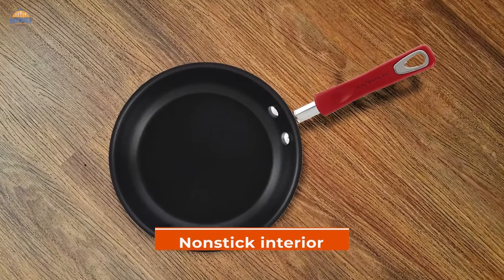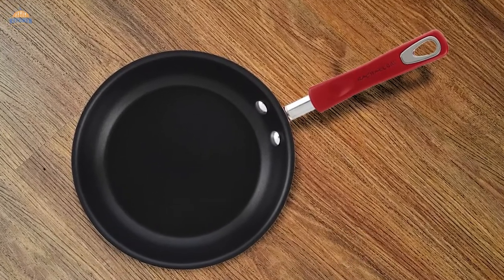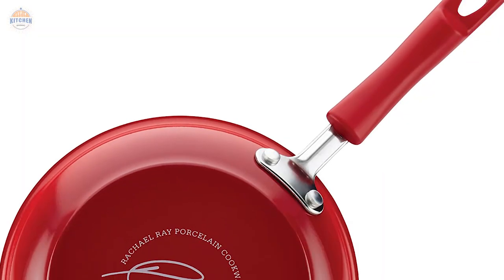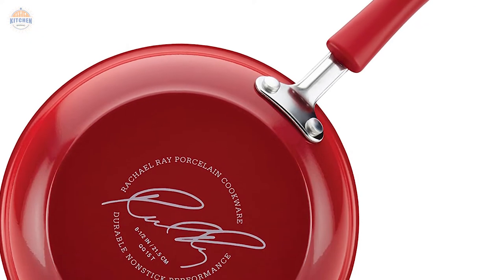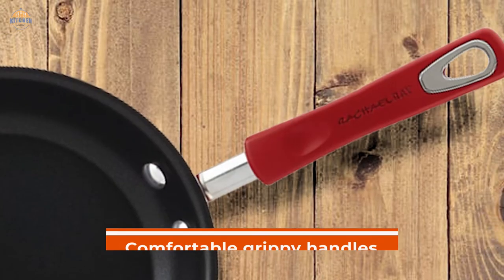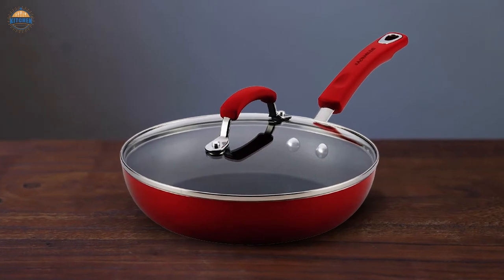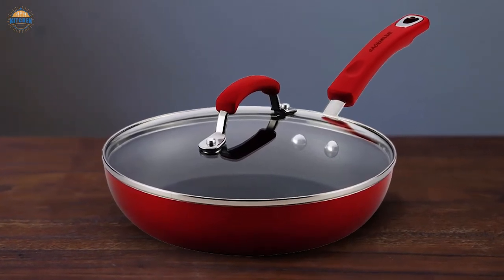Additionally, the nonstick interior provides easy release and cleanup of your kitchen messes. And unlike other frying pans on the market, this one can be safely used in an oven at 350 degrees Fahrenheit, making it a versatile all-rounder in the kitchen. Plus, its comfortable grippy handles are double riveted for extra strength, ensuring that you have control over your fry pan no matter what the circumstance may be.